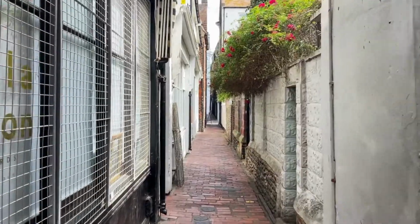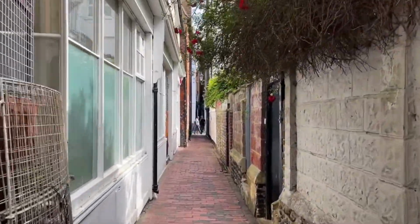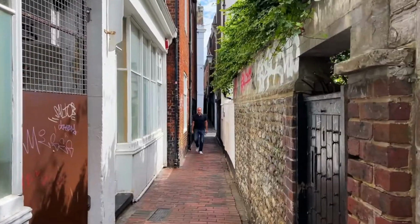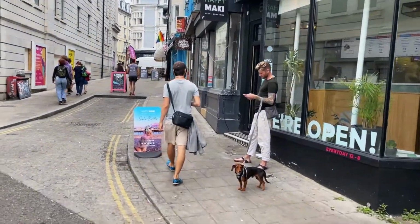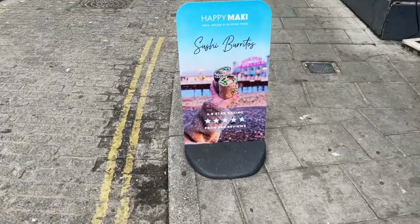Apparently this sushi burrito place is about a 5-minute walk, but this is part of the lanes, which is a shopping place in Brighton with lots of small shops and cafes and restaurants, and it's all independent boutiques and things. So we decided we're going to go to Happy Mackie because they have sushi burritos, which, like I said, is my kind of food, and I think we're going to eat it on the beach.